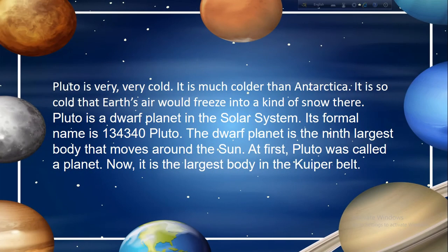So about Pluto, Pluto is very, very cold. It is much colder than Antarctica. You know, Antarctica is a continent. It is so cold that Earth's air would freeze into a kind of snow there.